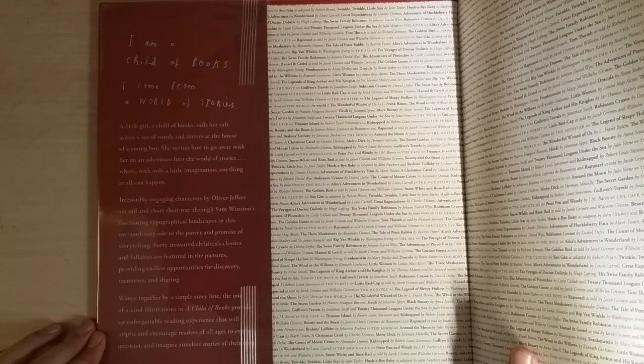It says, I am a child of books. I come from a world of stories. A little girl, a child of books, sails her raft across a sea of words and arrives at the house of a young boy. She invites him to go away with her on an adventure into the world of stories, where with only a little imagination, anything at all can happen.